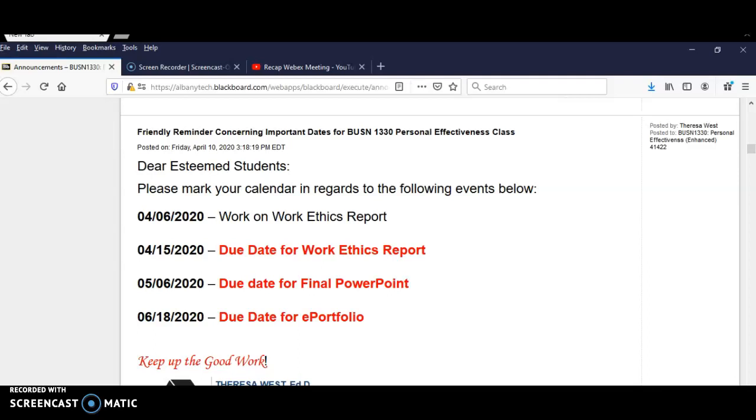I just wanted to remind you to mark your calendar for these days. You should be aware that your work ethics report is due on April 15th, tomorrow night by 11:59 p.m. Make sure that you submit in the assignment Dropbox. Make sure it's in Blackboard assignment Dropbox by 11:59 April 15th, 2020. Now, look at the final PowerPoint due date, May 6th, and the e-portfolio, May 18th.